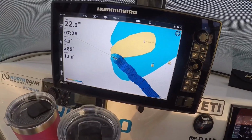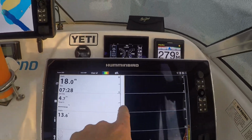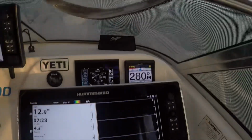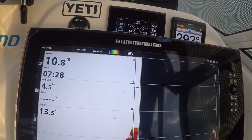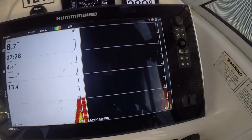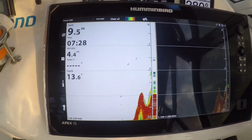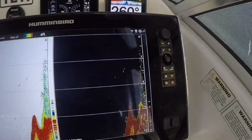You can see there as we're mapping it out. It's been a long time. There's a couple of fish marked up mid-water. You can just see the separation on the sounder there. It's not heaps of fish there at all, so this could be a bit of a fail, and trying to find this queenfish could be harder than first thought, although that there does stack up to be all right.